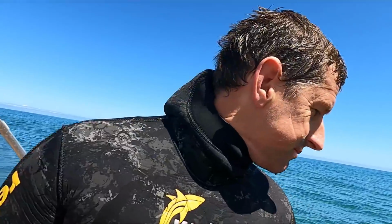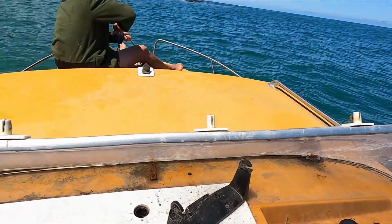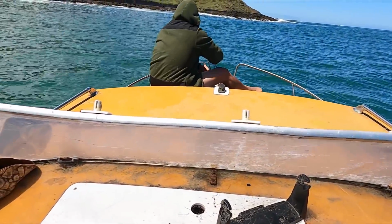Anyway, we're done. We've got a bloody good feed. Not many crays, only managed 3 crays, but plenty of paua and kina. And the kina are just so fat. I just ate one and I'm just fizzing. Anyway, we're going to pull this anchor up, cruise back in the harbour. Wow, it's stuck. No, I think he might have just got it.